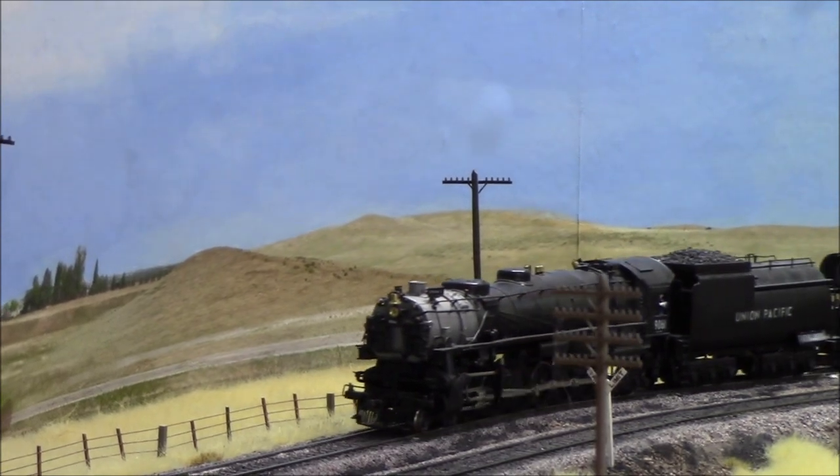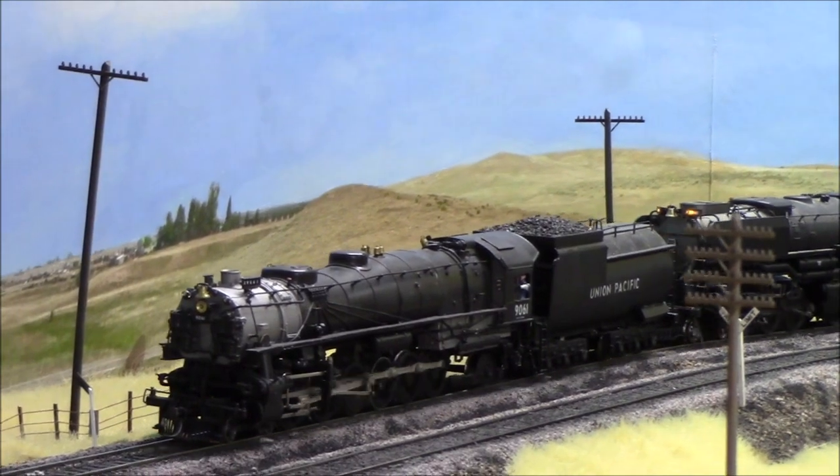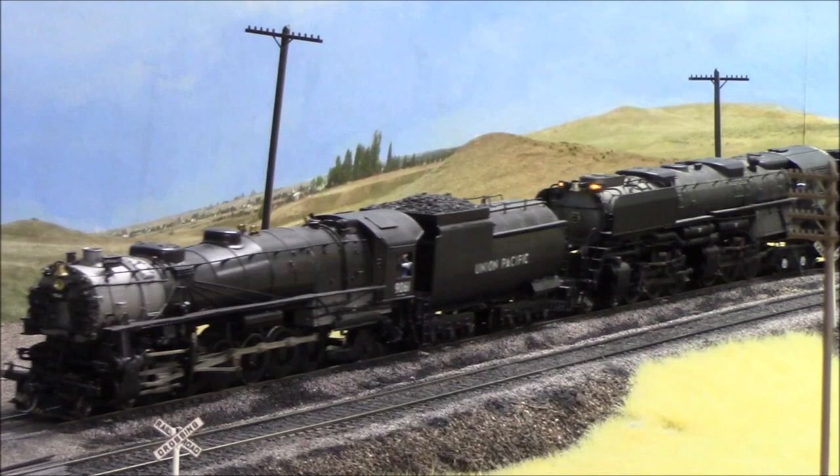There seems to be a problem. The fireman on 9061 is having to work too hard to keep boiler pressure up. With that, speed begins to drop right when it's needed most.